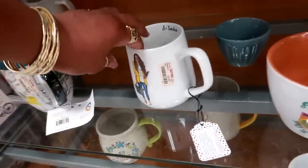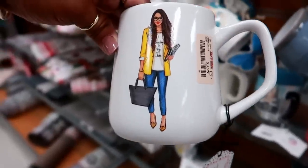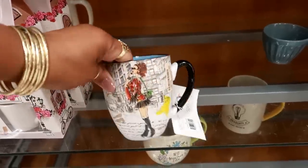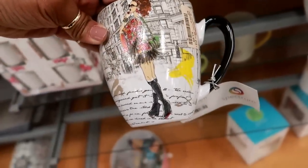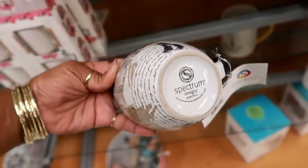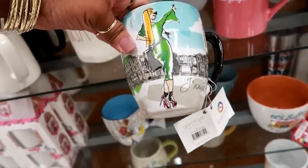What is this? A wrong cup. This one is Teaching Is My Jam, A plus teacher. And this one is by Spectrum. I don't think I've heard of that brand, but she's cute. Look at that. And it's only $2.99. I think there's another one up here. Look at that.